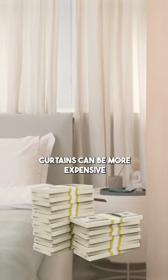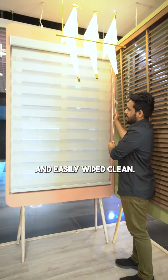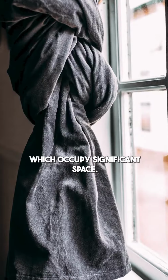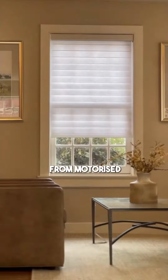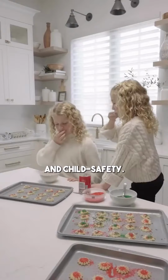Curtains can be more expensive and require frequent cleaning and dusting, whereas blinds are low maintenance and easily wiped clean. Blinds offer a sleek, space-saving design unlike bulky curtains which occupy significant space. Hunter Douglas features a range of blinds and shades from motorized and remote control to top-down and bottom-up designs, wooden blinds and child safety tangle-free options.